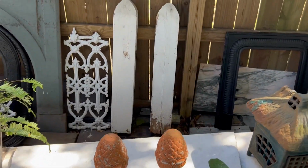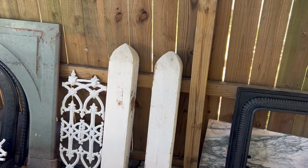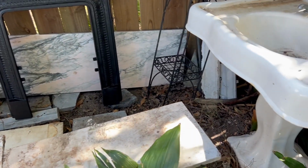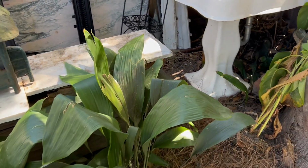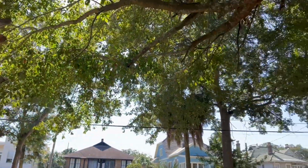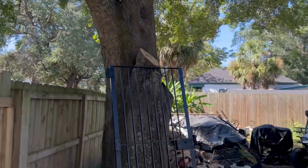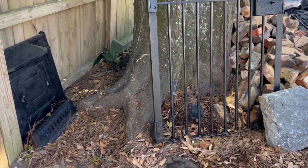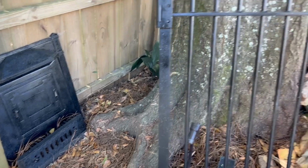These are some of those old newel posts that I saved from that house that was demolished last month in Oakley. Just sinks and all these things I'll end up using in a restoration that I'll be doing. These beautiful palm trees. And so a lot of this stuff, it just requires a little imagination and some elbow grease. But I've got parts of old buildings.